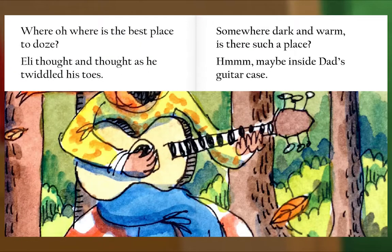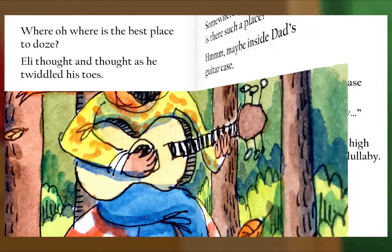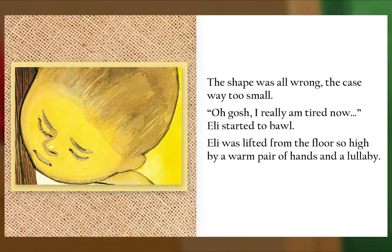Where, oh where, is the best place to doze? Eli thought and thought as he twiddled his toes. Somewhere dark and warm. Is there such a place? Maybe inside Dad's guitar case. The shape was all wrong, the case way too small. Oh, gosh, I really am tired now, Eli started to bawl.